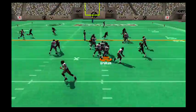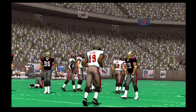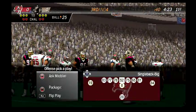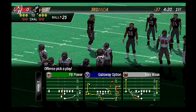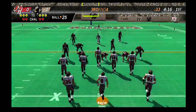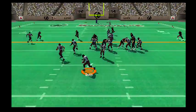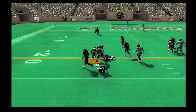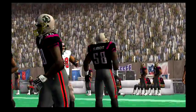With a counterplay, White is there for the tackle at the 25-yard line. Graham runs it for about 3 on the counterplay. Need to get some yards and keep this drive alive. Ball on the 25-yard line. Cross play to the left. Moore comes up to make the play at the 18-yard line.